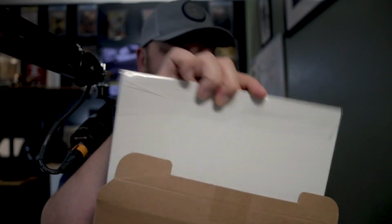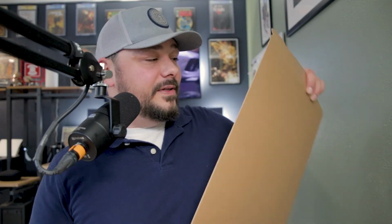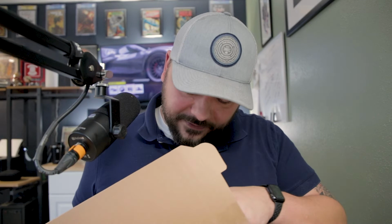All right. Now on to the last one, the moment you've been waiting for. If you stuck around this long, thank you guys. Oh, a little dark there. This is super cool. Definitely going in the office. I got it for a killer price. I've never seen this before, but I am super duper happy to have this print.